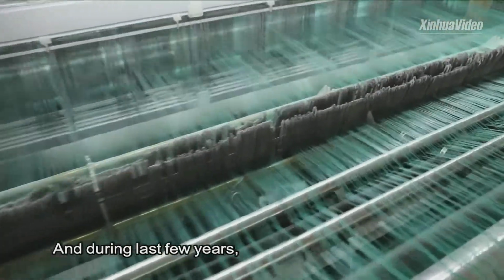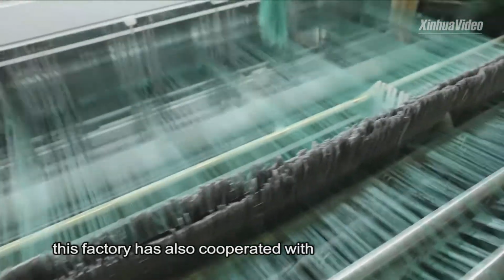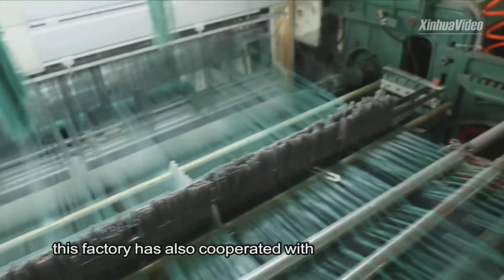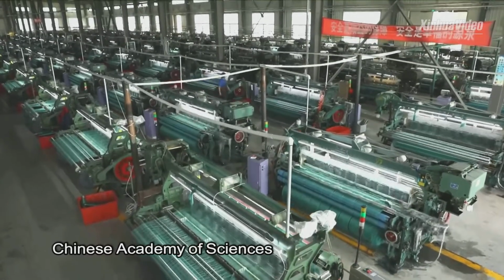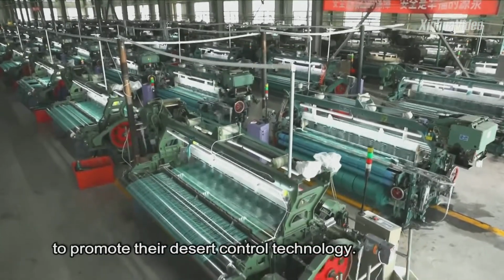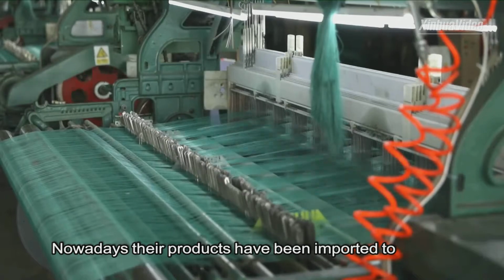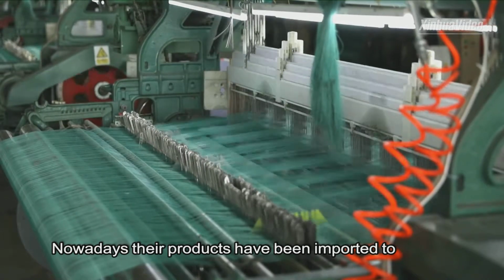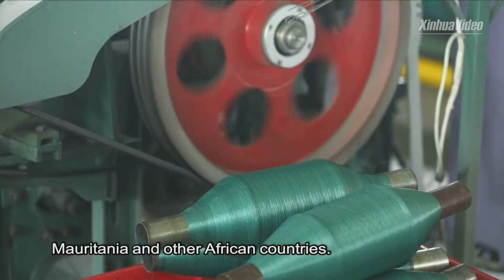And during the last few years, this factory has also cooperated with China's Academy of Sciences to promote their desert control technology. And nowadays, the product has been exported to Mauritania and other African countries.